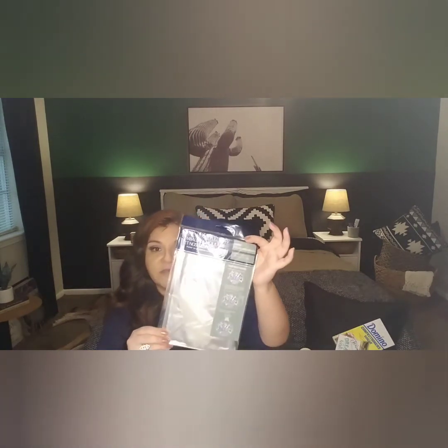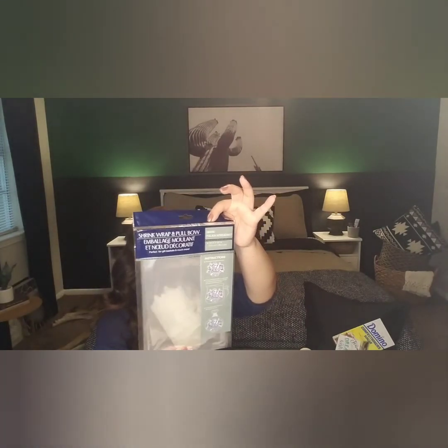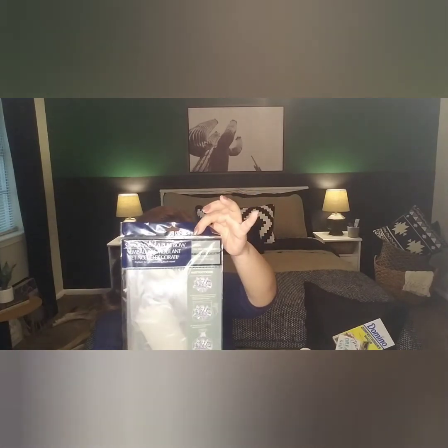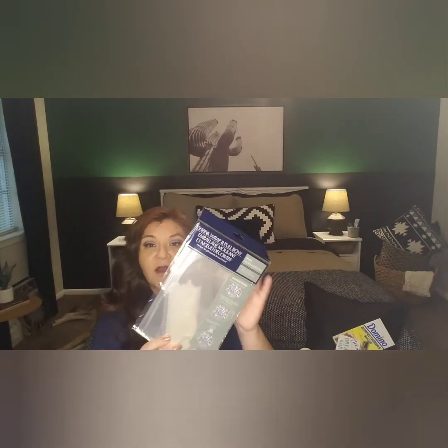Now, as mentioned earlier in my video, I was going to be making a gift basket using all Dollar Tree products. So I picked up this shrink wrap from the Dollar Tree. It says it comes with a bow. I haven't really explored the option of the bow here, but you use it to wrap your gift basket and then a blow dryer to shrink it around that basket. I'm going to be using this for the gift basket that I mentioned, and then I'll upload the photos at the end of this video haul for you guys to see how it came out.